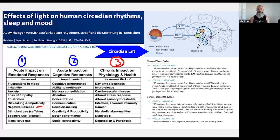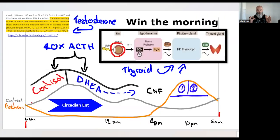And then chronic long-term health consequences. You've got daytime sleepiness, microsleeps, cardiovascular disease, altered stress response, which isn't a good thing. You've also got infection, lowered immunity, cancer, metabolic abnormalities, diabetes, insulin resistance, and also depression and psychosis. So how do we start thinking about this? Well, that's healthy hormones, what you see on screen there.